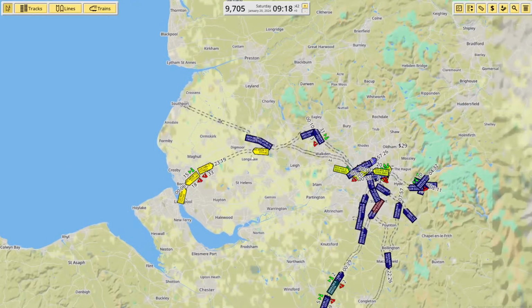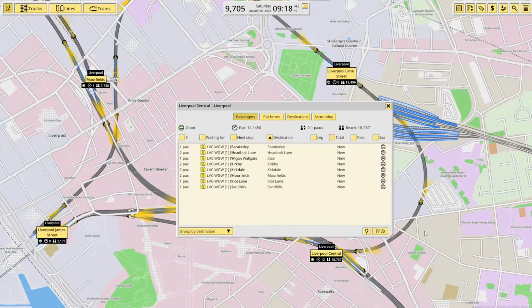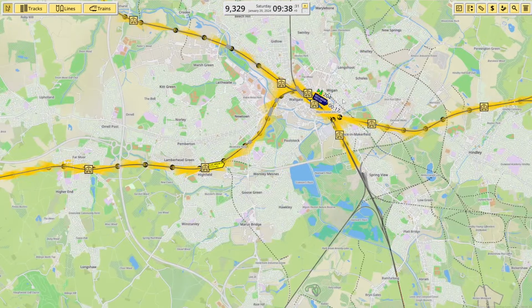Right, so that's the Merseyrails piped in. Let's just see how the passenger numbers are looking at Liverpool Central. That's what we're going to judge it off. Yeah, so they're all doing fine. There's no concerns about numbers. Brilliant. That's fine. Right, so then let's put the Northern service in.